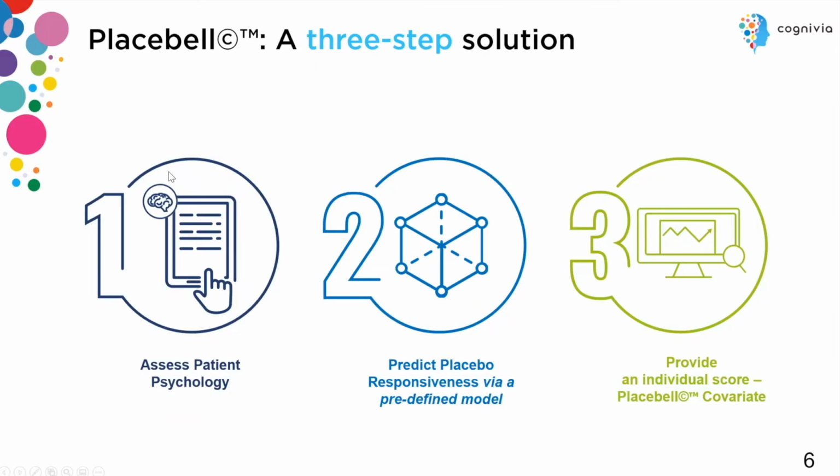So while this may be very sophisticated on the back end, for the user, it's extremely easy. It's just 3 steps. So obviously, step number 1, we need to assess patient psychology. And that information is used to predict each patient's placebo responsiveness using machine learning with a model that's defined before the analysis is initiated. So even though this model is based on machine learning, it's never learning during the analysis of any given trial. And then that results in the calculation of a score. That individual score we call the Placebell covariate. It's assigned to every patient, and it relates to that patient's predicted placebo responsiveness.